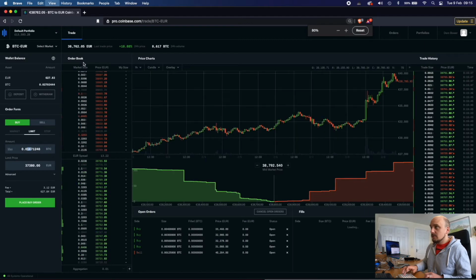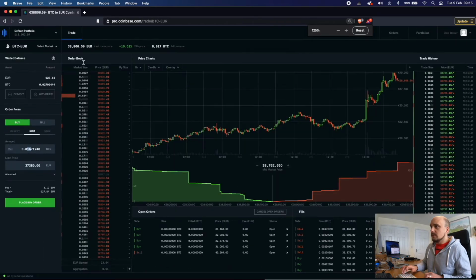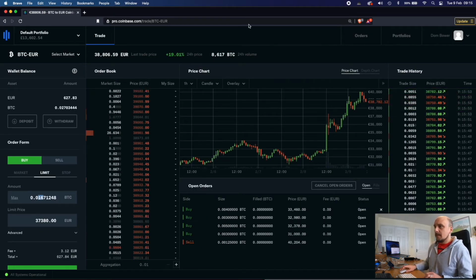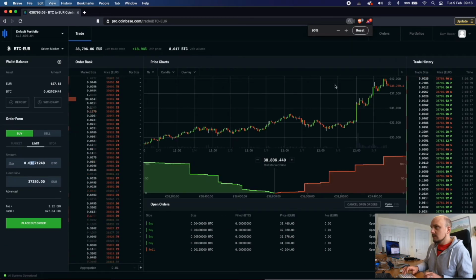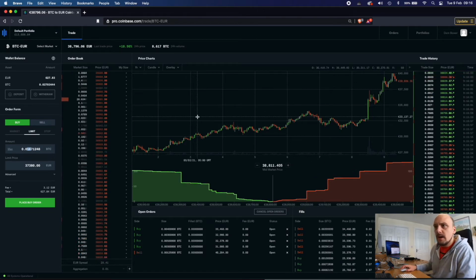So then what we've also got on the rest of the page here, and this page changes depending on how zoomed in your screen is. So if I go back to 100%, it looks like some things are missing, and if I zoom it out, let's just say to around about 90%, that shows me everything I need to see here.